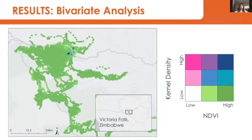So to understand how elephant presence relates to our other environmental factors, we created a series of bivariate maps, one example of which is shown here. The map depicts the relationship between elephant presence and NDVI in the wet season of 2019. As you can see, during the wet season, NDVI values are high across the region, shown by the darker green areas. There isn't a particularly large area where there's both high kernel density and high NDVI, just that small section of dark blue near the river.